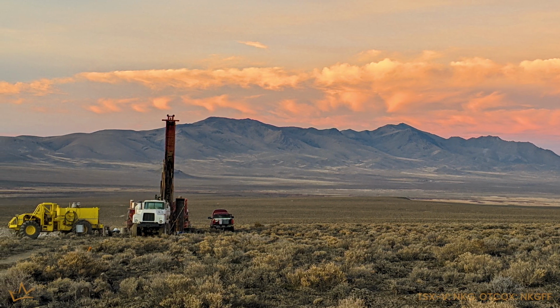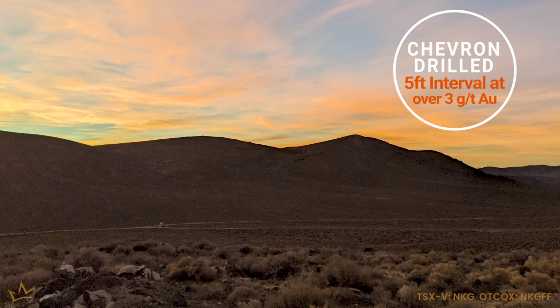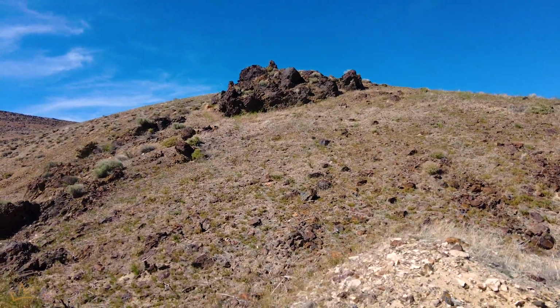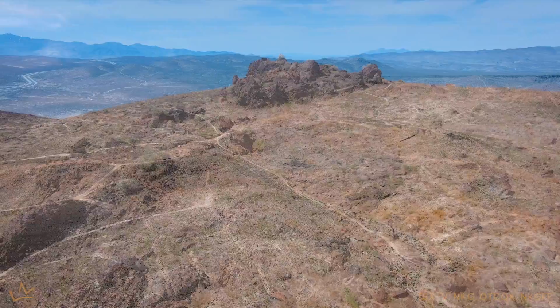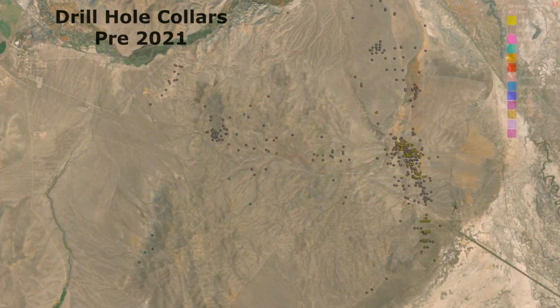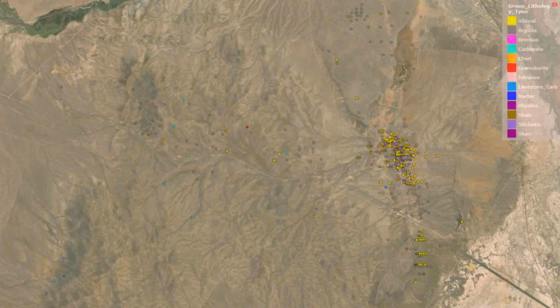Now you have one hole drilled by Chevron back in the 1980s. They hit a 5-foot interval in there that went greater than 3 grams per ton. When you hit mineralization like that, then you gotta keep looking at it. We have very limited drilling. Out of the 550 drill holes, only 27 holes are deeper than 1,000 feet. You're barely into carbonate section at that point.